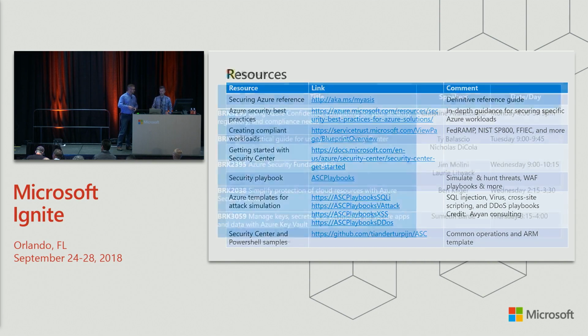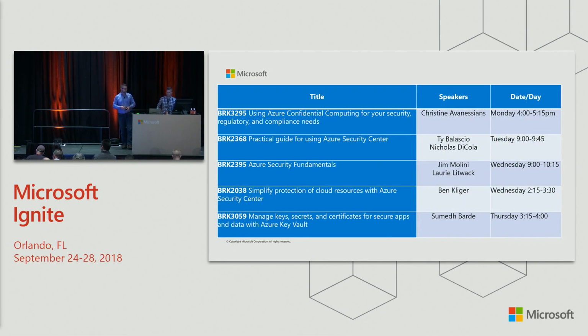So, with that, there's a couple other sessions. There was a great one yesterday around confidential computing, Azure Security Fundamentals tomorrow. Wednesday, Ben will be talking more in depth about the new capabilities in Azure Security Center, as well as there's another one on Azure Key Vault on Thursday.